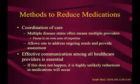But if you have people going to multiple different providers, you can imagine that you're going to have multiple different medications on board. And if we don't have coordination of this, then that can lead to polypharmacy, I guess. But it's difficult to address and difficult to fix. Communication is lacking. I think that's true in all of healthcare. We try, but effective communication has to be an essential component of this when trying to get rid of medications. And if it doesn't happen, then it's highly unlikely that reductions in medications will occur.